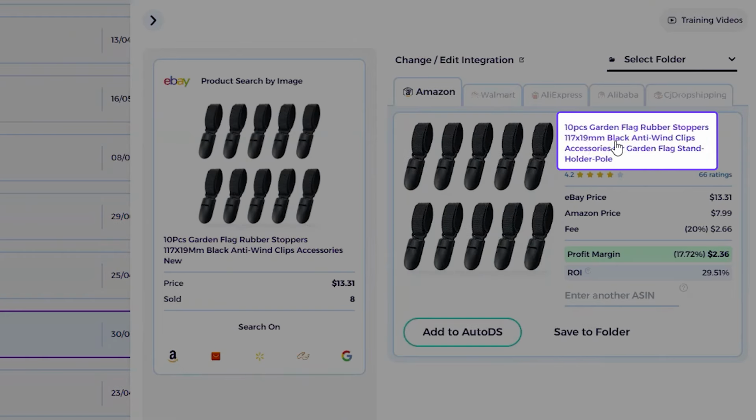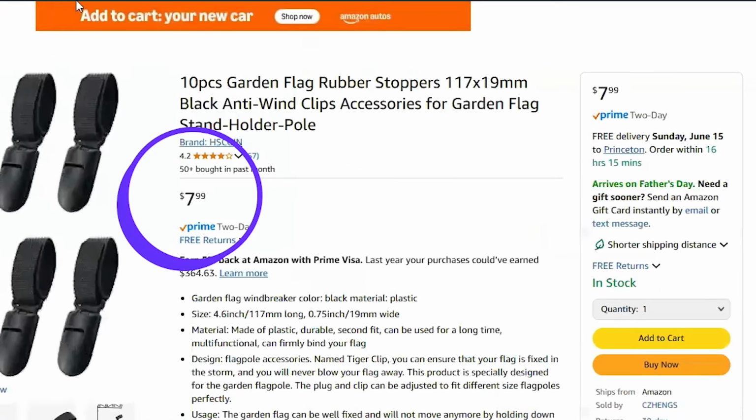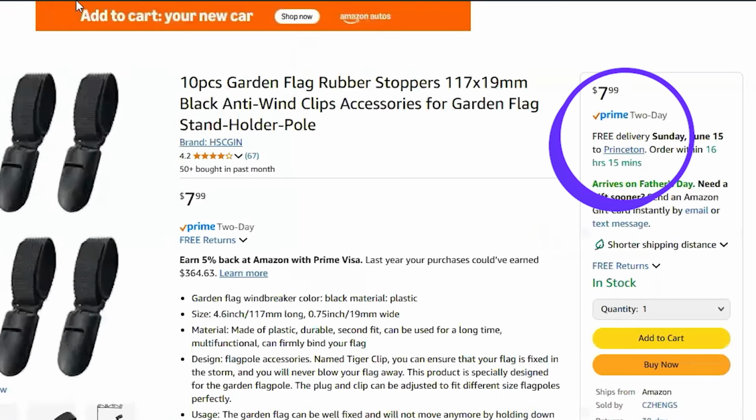Now, to analyze the product, you just click again on the product and it will take you directly to the Amazon page. And just like that, Zik accurately said it's going for $7.99 with free shipping to Amazon Prime members. As you can see, with a few clicks, I found a profitable and on-demand product. Now that we've confirmed this product has a solid profit margin, the next step is to analyze how Bryn-Birbstore is optimizing his listings.